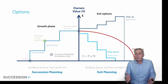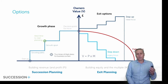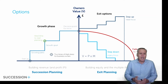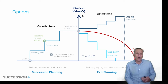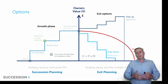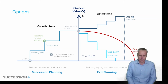So this is the tool we use to explore and understand what exit options are available to us. The first half of that graph we've called the growth phase, and our businesses grow in steps. We grow through growing pains, and then we have growth spurts, and more growing pains and growth spurts, and that becomes a cyclic activity through our whole growth phase. And what we find is that there's a couple of areas that are high stress on the business owners when we're running our business, and that's at startup, and at that point where I decide to do that exit and let go of my baby, essentially. Let my baby move on into the next part of its life.